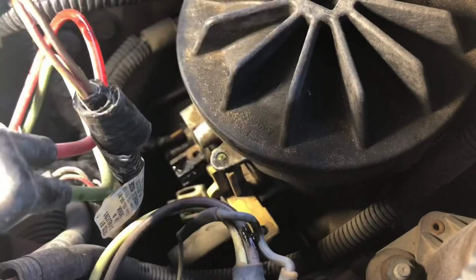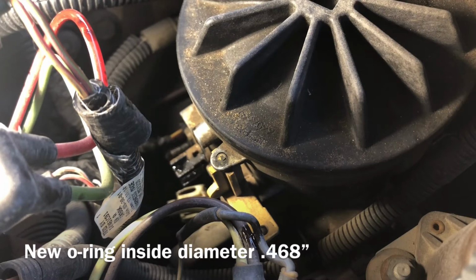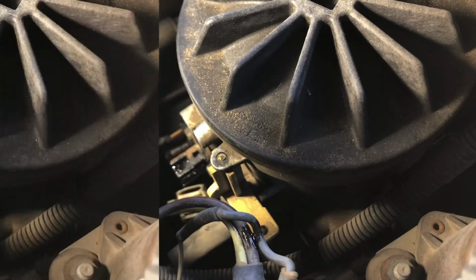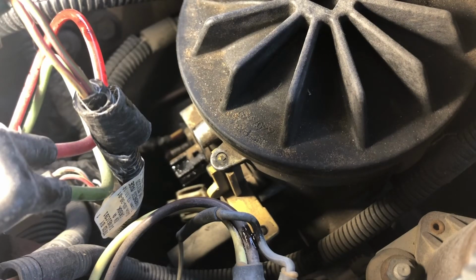Nice, very nice. Okay, in this kit, I'm putting on a 906. 906 would be 3/8 outside diameter tubing. Inside diameter is 0.468 inches. The width of it is 0.078. So it's a 9006, that's the size number on this Boss Seal O-ring kit. And I'm pretty sure it's going to work because the other one is just toast.